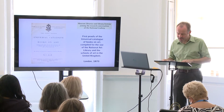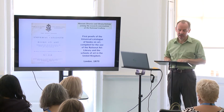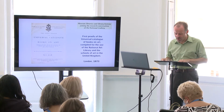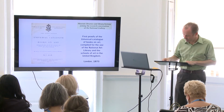Art libraries are an integral part of the history of art history. Our hope is that other art librarians will be inspired to explore the history of their libraries, and this in turn will assist them in convincing their institutions of the historical and ongoing value of the library to their programmes and projects. Thank you very much.